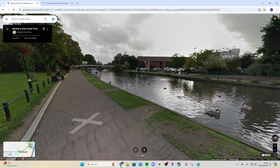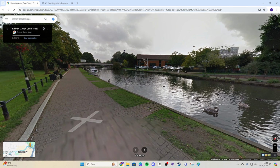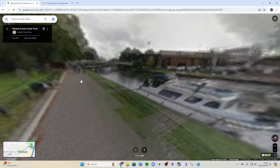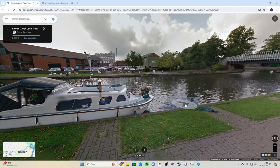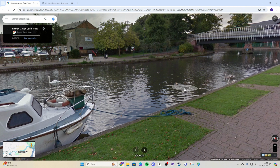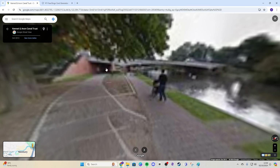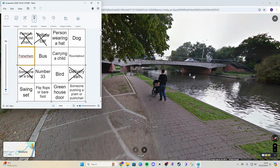I actually remember this canal as well. Weirdly, me and my friend were fishing here once. And there's a lot of canal boats come down here. And we got our line caught on the bottom of a canal boat. And we weren't too sure what was happening. They're pushing a pushchair. Lovely. We weren't too sure what was happening.